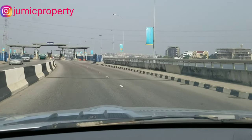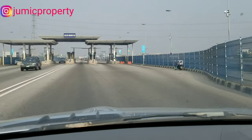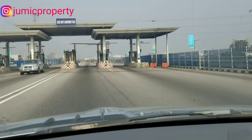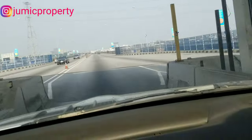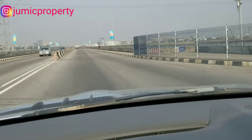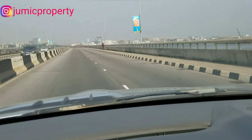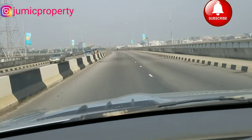We are just at Lake Ikoyiling Bridge, heading towards Banana Island, and we'll show you the environment, the houses, the luxury houses. I won't say affordable. Yeah, luxury houses. So just stay tuned with us.